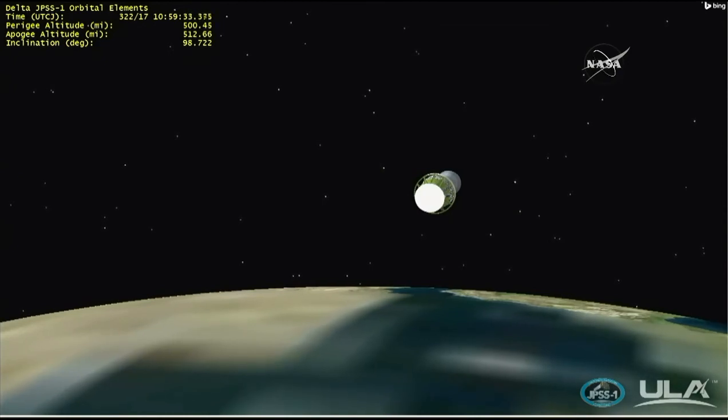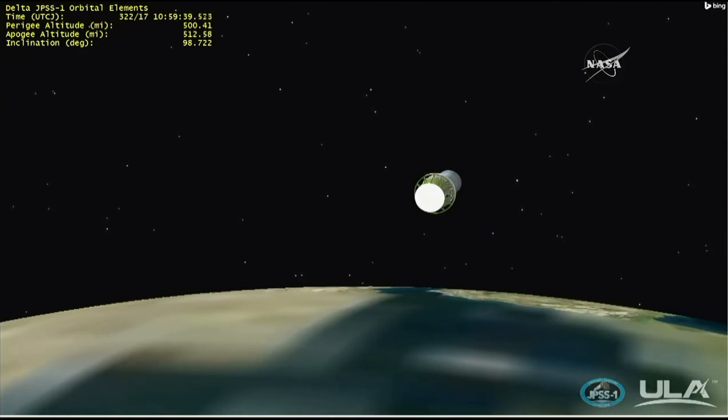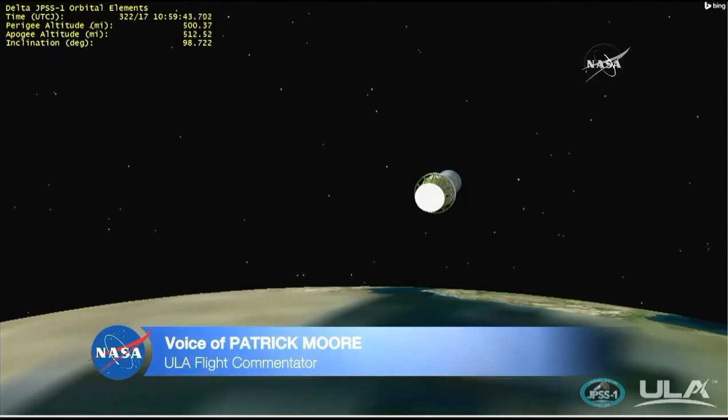In about 3 minutes, the second stage will ignite the AJ-10 engine for the third burn of today's mission to place the stage into the final CubeSat deployment orbit. The third burn will last approximately 11 seconds. Following the burn, the second stage will coast for 6.5 minutes before beginning the CubeSat deployment sequence.